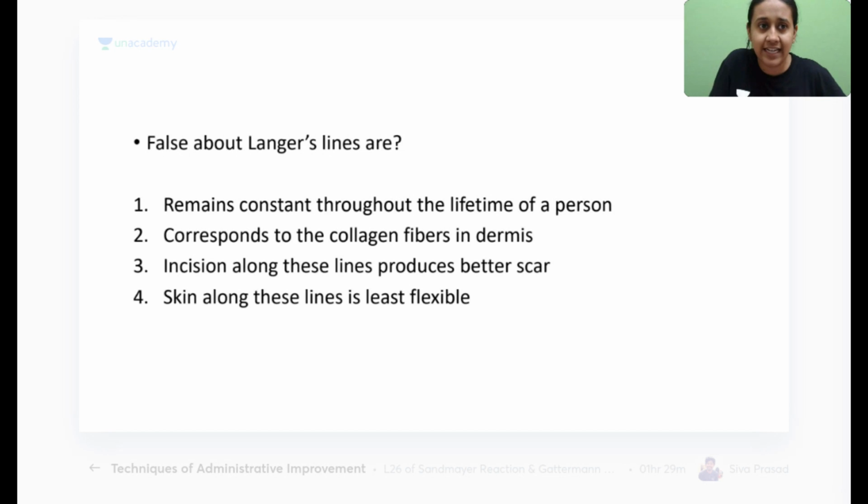Tell me which is the wrong statement. Please remember, all my dear students, the wrong statement is option number 1. Langerhans lines are not constant lines. These are dynamic lines which keep on changing. And that is why it is very important for a surgeon to know the age-related changes in the Langerhans lines, because the surgeon has to give the incision along the lines. If the incision is given perpendicular, it will have a very poor scar formation.